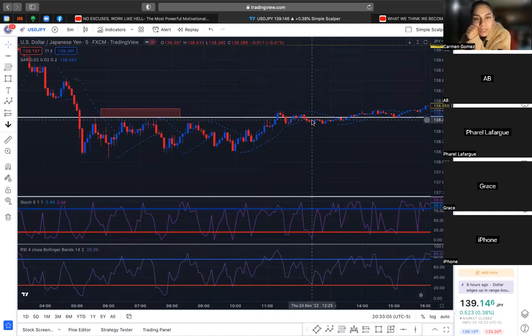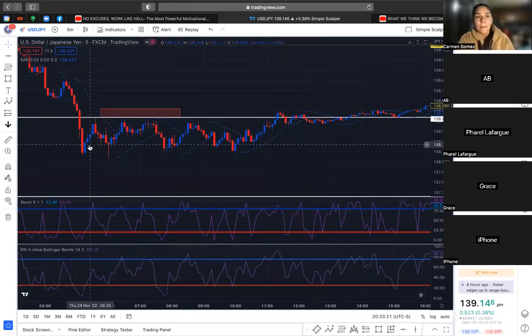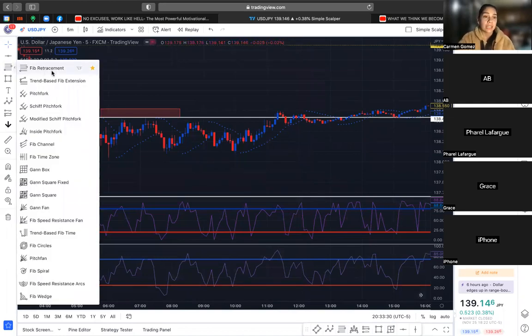I also included, if you guys just honestly take time to scroll up, I know it's a bit annoying, but I'll go ahead and redrop the settings for the RSI and the stochastic in the Telegram chat. But you guys can look at them here, right? The stochastic is 511. The RSI is 4 and close. The settings for the Fibonacci, I didn't move anything. I just came in here, selected the icon and just selected Fib retracement. I did not start messing with them.